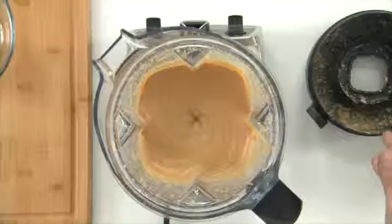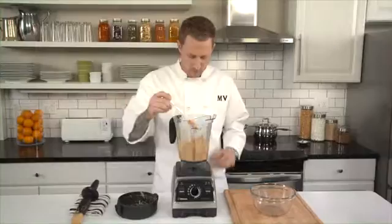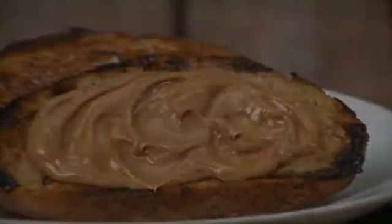Oh man, as soon as you remove that lid, you're gonna get hit with that aroma of delicious, fresh, warm peanut butter. Not to mention how creamy it is. I'm sure it's gonna disappear fast, but if you have any left over, you can store it in the refrigerator for up to a week, or even freeze it for more long-term storage.